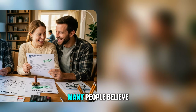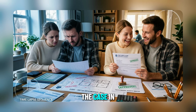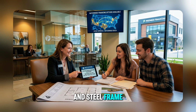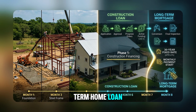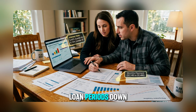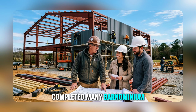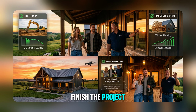Easy financing. Many people believe they must save all the money before building a barndominium, but that is not always the case. In 2026, many banks and home lenders across the United States offer loans for prefab barndominiums and steel frame homes. Some loan programs help pay for both the building work and the long-term home loan after construction is finished. Before choosing a loan, compare interest rates, loan periods, down payment amounts, and building rules from several lenders. It is also a good idea to speak with builders who have already completed many barndominium projects. Their experience can help you avoid mistakes, save money, and finish the project more smoothly.